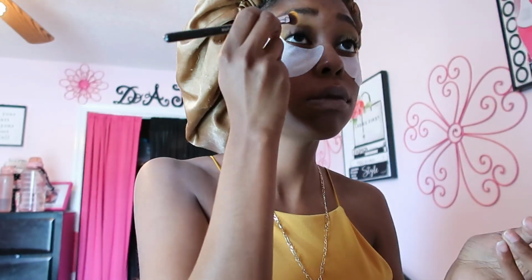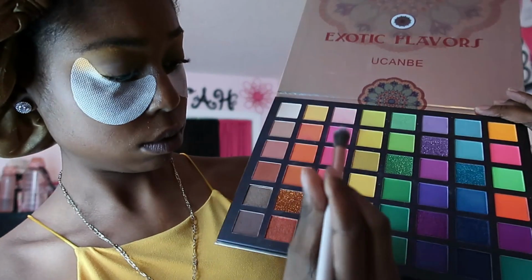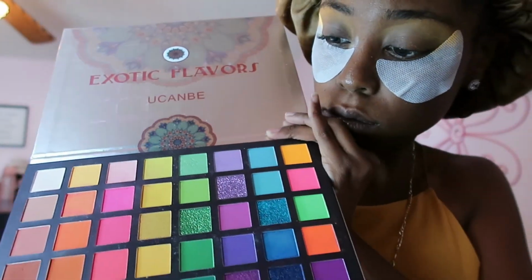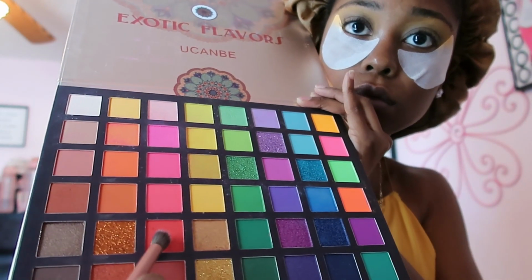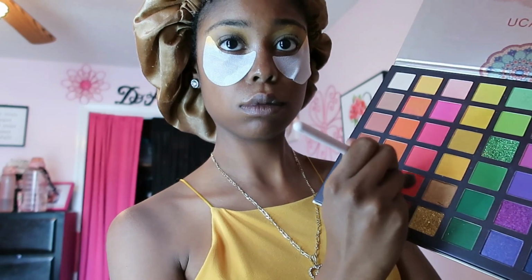my eyelashes were like not wanting to do it. Like, it was clustered, all that, but they're still long and stuff. Like, I don't wear mascara or false lashes. I feel like I don't need that. But I'm gonna use this red shade.